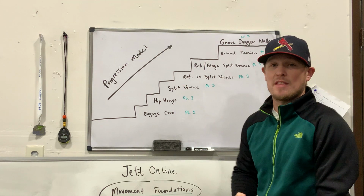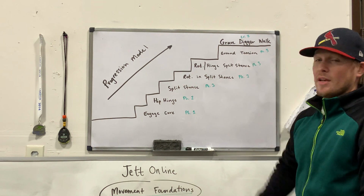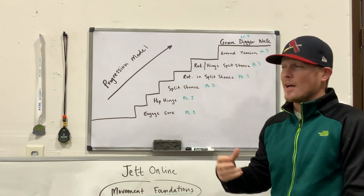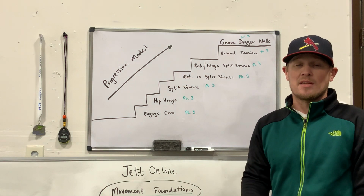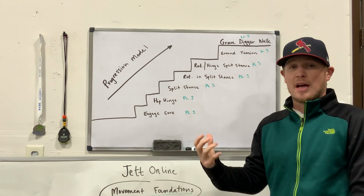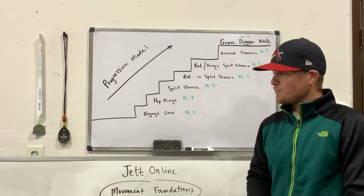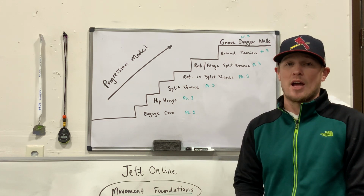Now we can really reap the benefits of that bigger movement. We can add some weight to it, we can increase the intensity by the amount of reps, we can change the tempo of it, and it opens up a lot of different things. So that really illustrates the basis of the Jett Online program.